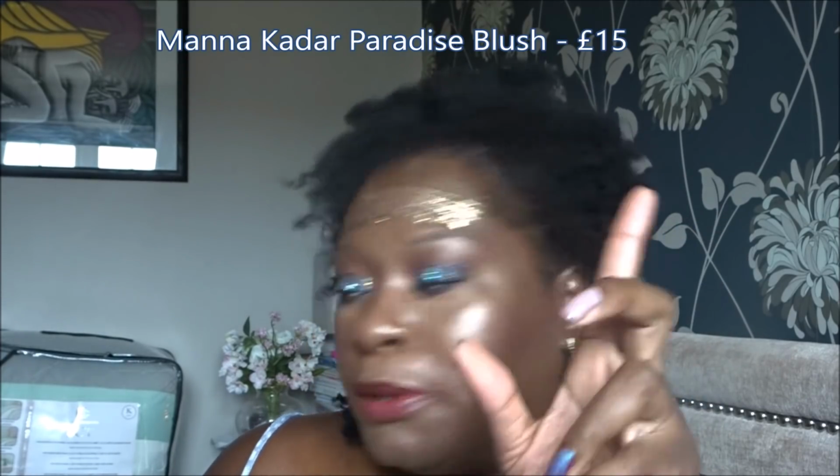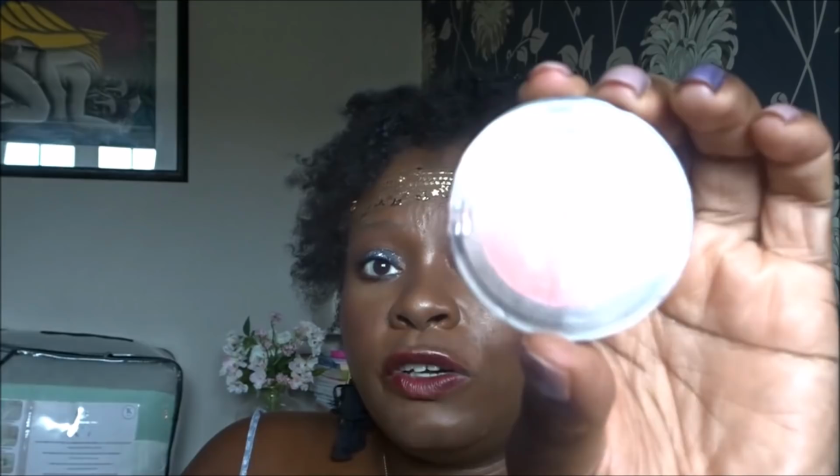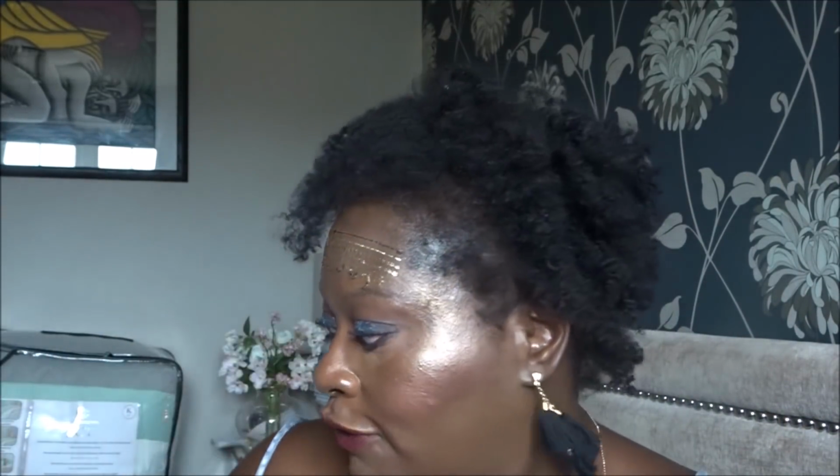Blushes, I've just been using anything I can reach for. In the last couple of weeks I've been using the one we got from a Birchbox, the Manakadar blush. I've been quite happily wearing this as a blush, and I've got that on at the moment as well because it's got a kind of light highlighter within it. Previous to that I've just been wearing whatever blush I've got in my basic routine, but I've been wearing this one regularly in the last few weeks.